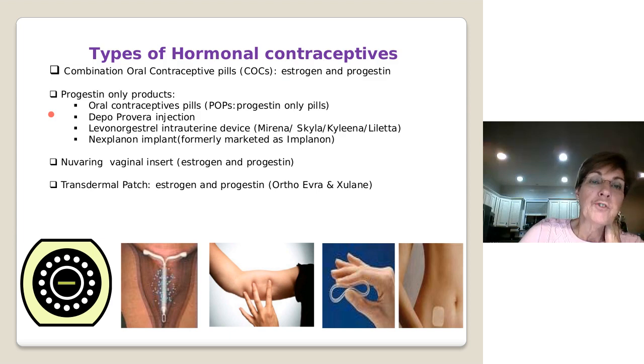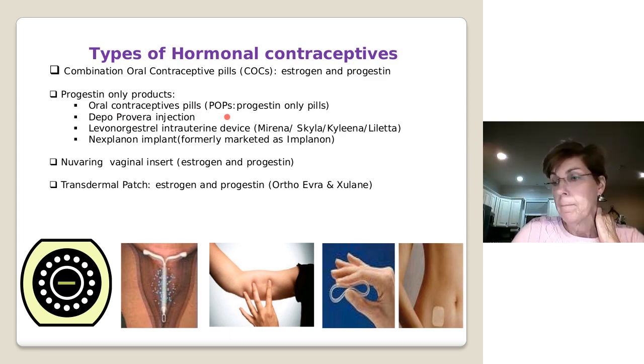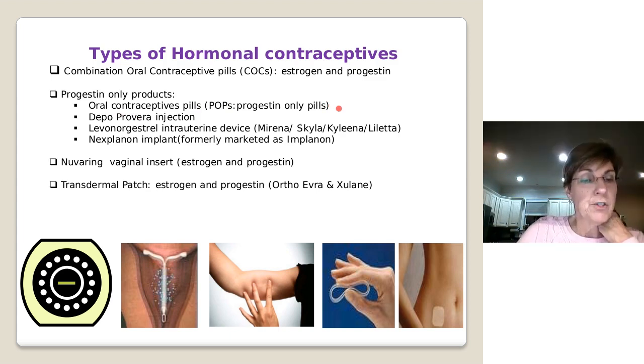Then there are progesterone-only products. You can have oral contraceptive pills, which we call POP, progesterone-only pills. That's like Micronor and other things that are used a lot of times for people that have contraindications to estrogen or are breastfeeding. Then you have the Depo-Provera injection, which is an injection of progesterone that's given every 3 months.